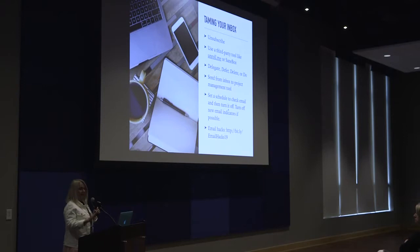Turn off the indication of how many emails are showing up. You can do that. So it doesn't say 37 emails, because that'll just drive you insane, and then you're going to open it up to see what those 37 emails are. There's probably one valuable email in there and the rest is junk. So just turn off the little indicators. And there's a link here, and there are links to slides at the end on email hacks. There are some great ones in this resource I found online.